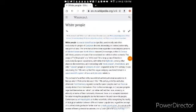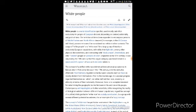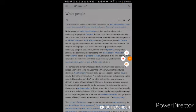And then when you look at the definition of white people, it says a racial classification used mostly, often exclusively, for people of European descent. Depending on context, nationality, and point of view, the term has at times been expanded to encompass people of Middle Eastern and North African descent. Okay. Let's see.